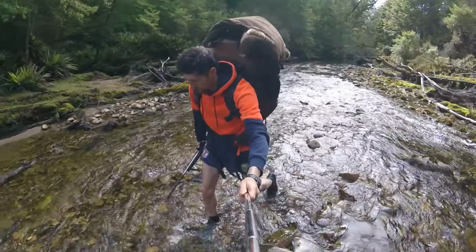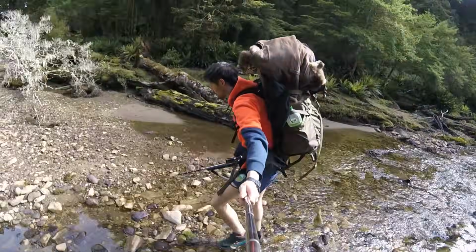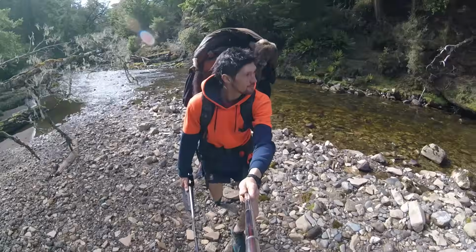G'day, how's it going? So we've just spent the morning walking into the bush here. I'm at the far end of my possum trap line and I've already pulled out the close end, so now we're going to spend the next 3 days up here working the rest of this line out.